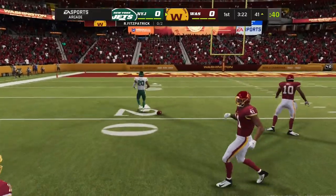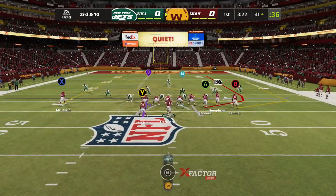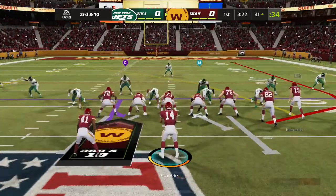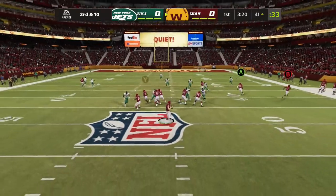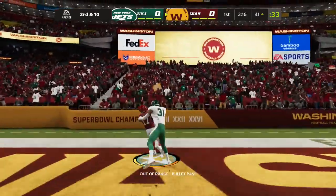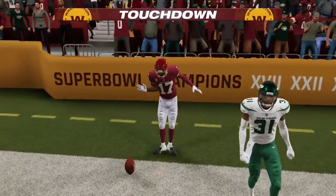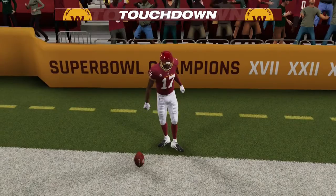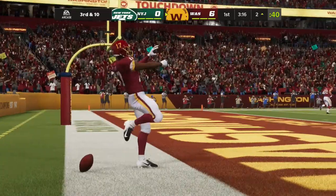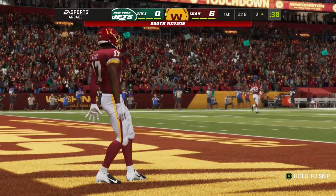And his throw here's incomplete. The intended receiver that time, Adam Humphries. And that takes us from 2nd to 3rd down. From the gun, Fitzpatrick. He lets this one fly toward the back of the end zone. Looking for McLaurin, and he's got it. Touchdown, Washington. Terry McLaurin, 41 yards. And Washington has taken a first quarter lead.